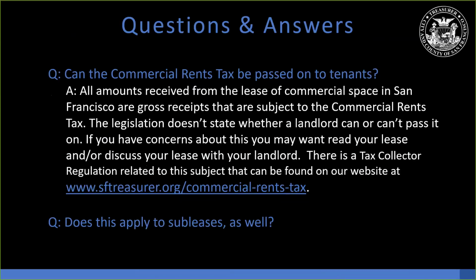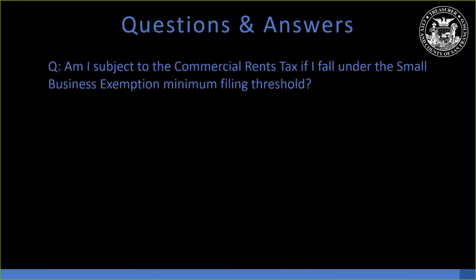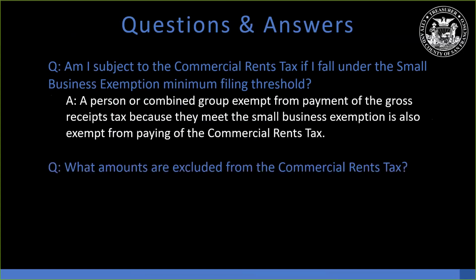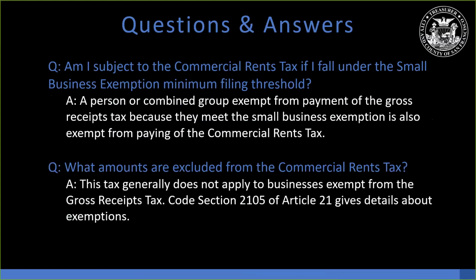Does this apply to subleases as well? Yes, it can. Am I subject to the commercial rents tax if I fall under the small business exemption minimum filing threshold? A person or combined group exempt from the payment of the gross receipts tax because they meet the small business exemption is also exempt from paying the commercial rents tax. What amounts are excluded from the commercial rents tax? This tax generally does not apply to businesses exempt from the gross receipts tax. Code section 2105 of Article 21 gives details about the exemptions.